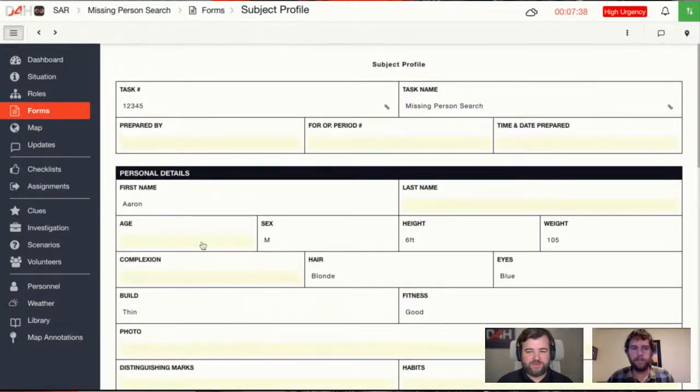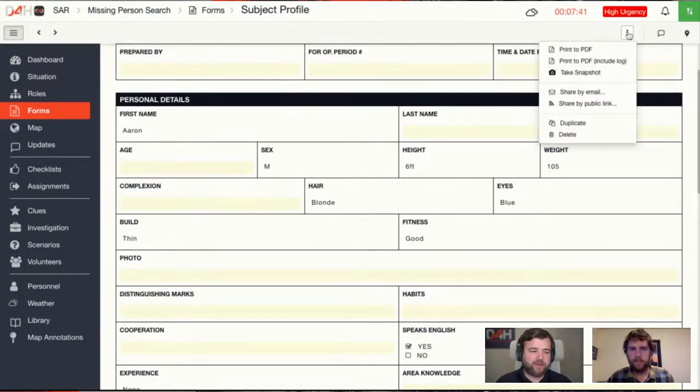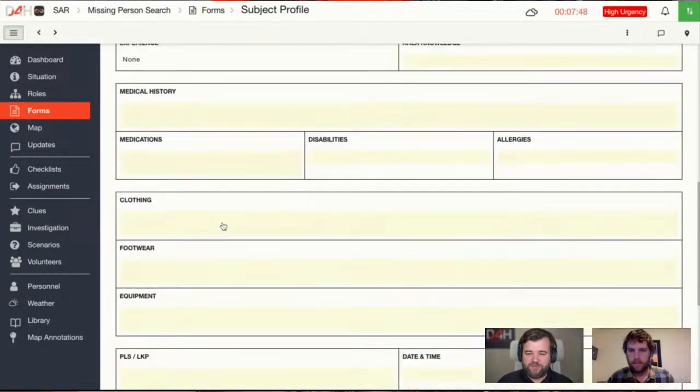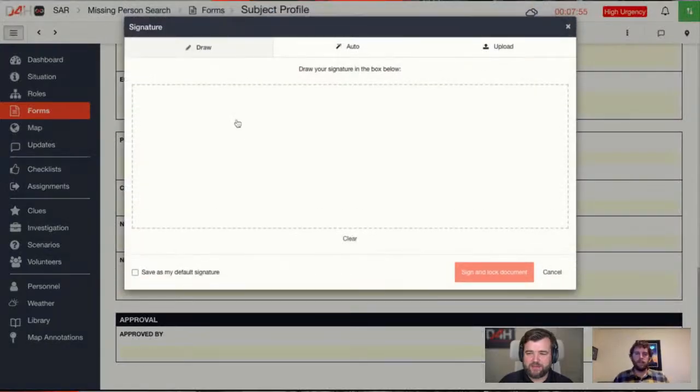One of the really nice features here, once we're done with this profile, obviously I've got all the same pieces, share it, create a public link to it. Take a snapshot of it. There's loads of stuff I can do here. Add my photos to it, but I can also sign it off. So on the bottom here, you see approved by. If I click this, I can try my best at my signature here.